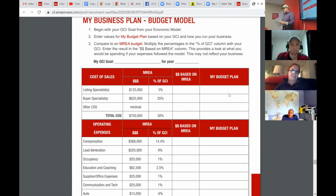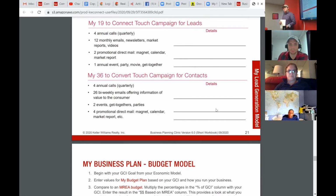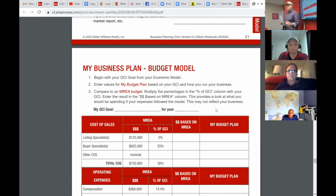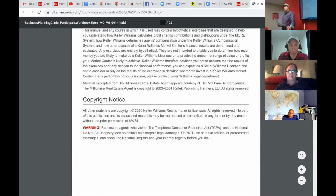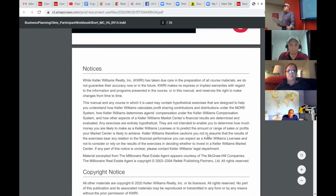Next page here, MREA budget terms at the top. A few things I just want to clarify with you guys. Cost of sale. What is a cost of sale? Like, how much did it take to get the lead? Sure, you do have to market your listings, no doubt.